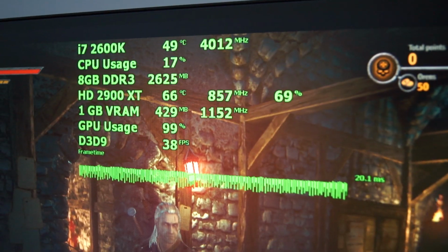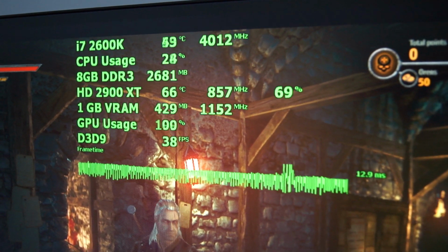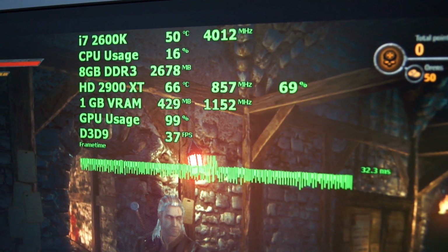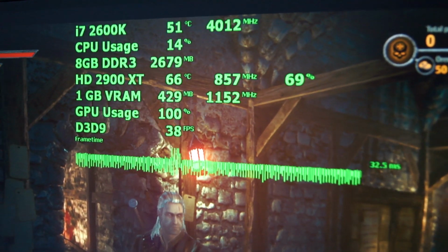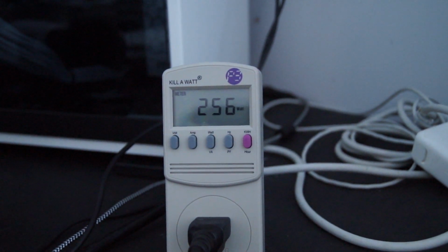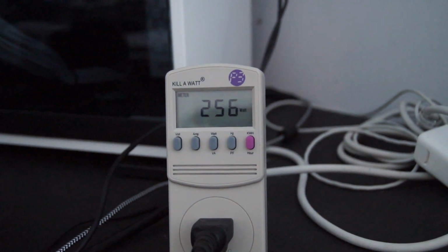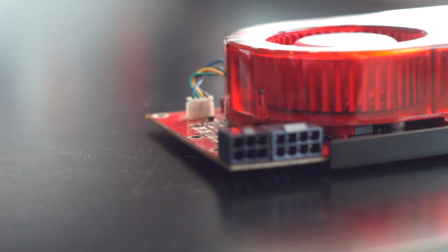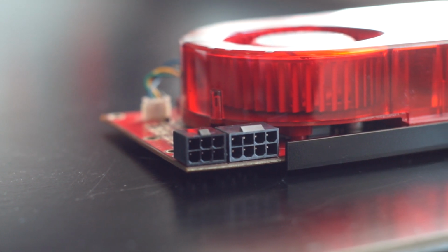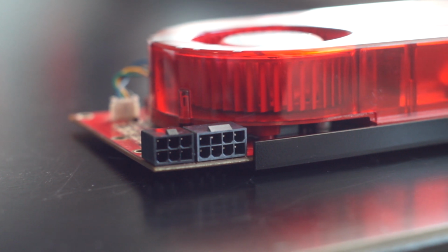For our overclock result, we raised the fan speed to 69%, which is leaf blower loud by the way. We saw the card top out at 66-67C, while the whole system was pulling 256 watts from the wall. After factoring efficiency, the entire system was roughly using 217 watts. So looking at the temperatures and power consumption numbers, you can see the 2900 XT isn't that bad. Yeah, the power consumption numbers for its time were not great, but it certainly isn't unreasonable today.